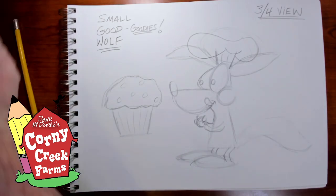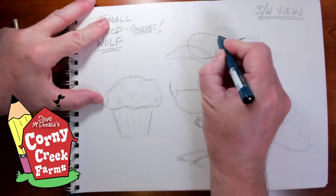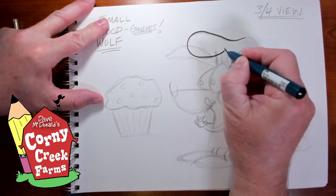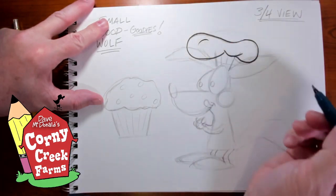I like that. Who's afraid of the small good wolf? Remember that song? Maybe you don't. Maybe you should have mom or dad or someone share it with you somehow. But there was a song from the story.